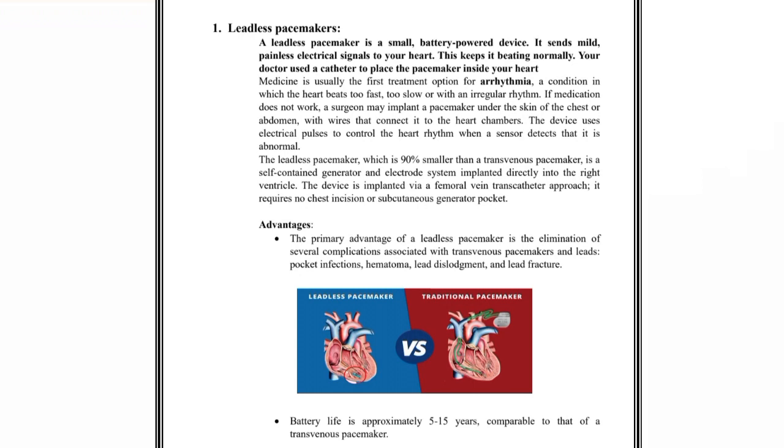This surgery is 90% successful in the whole world, and the leadless pacemaker is usually implanted in the right ventricle, through the femoral vein, and there is no need for a chest incision. So next we are going to jump to the advantages of leadless pacemaker.